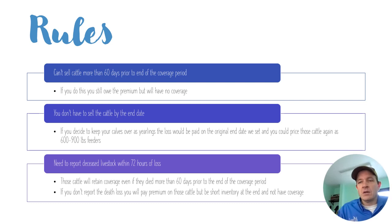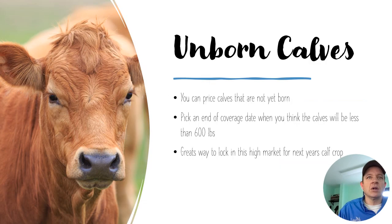If you lose a couple of calves, let's say you insure your steers and heifers, as you're going to see going forward here, and you gave us the exact number of those, and then you lose a couple. If you tell us within 72 hours, then those cattle actually would carry on till the end as insurable and would have payable losses on them. If you don't tell us about it, and then we get to the end and you're short the cattle, you pay premium on that, but you wouldn't have enough cattle to cover the number you told us, and you wouldn't be paid on those head that were short, basically.